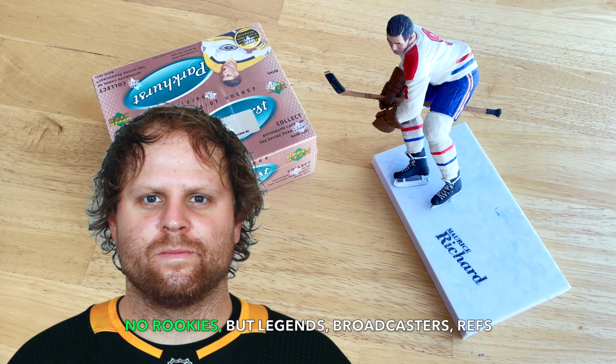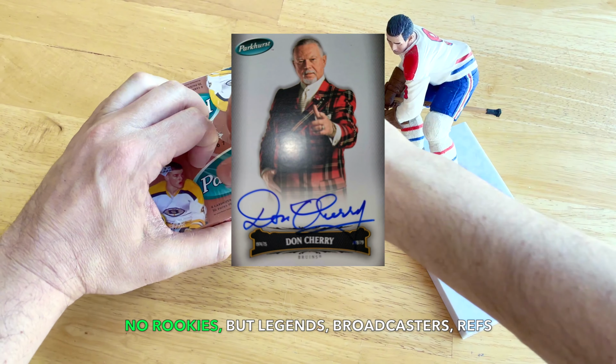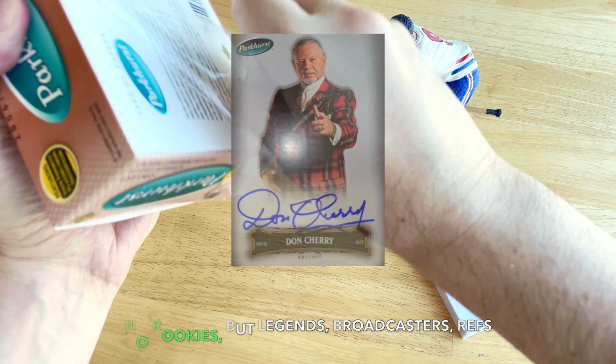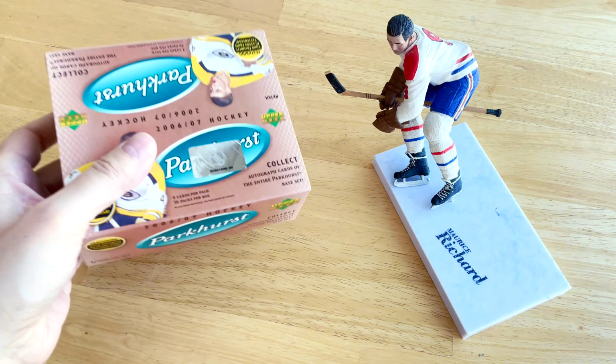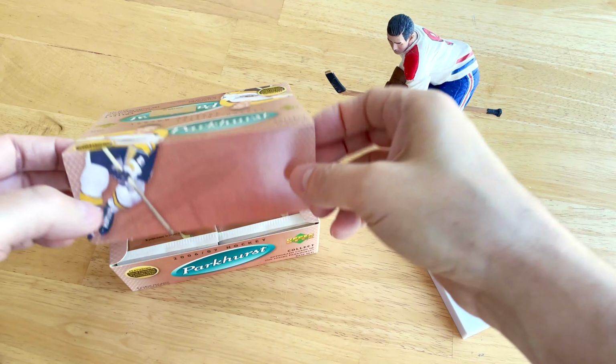No rookies within this product. Isn't that interesting? No rookies. There are NHL legends, there are broadcasters. In fact, I believe there is a Ron MacLean in this product. Referees, and mostly legendary figures, action figures, like this guy here. He's an action figure. So let's pop this puppy open.